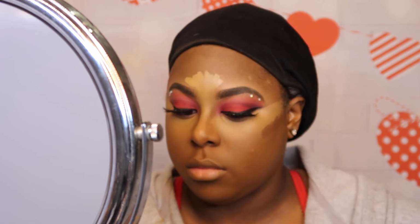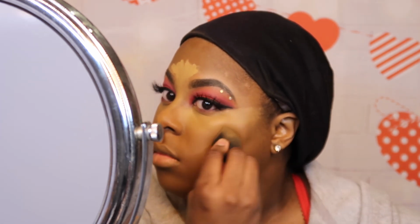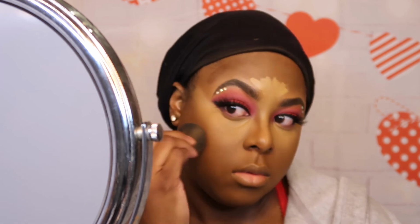Y'all already know I can't stress this enough. Blend, blend, blend. Blend your highlight, blend your contour. Blend your highlight into your contour to give your contour a more seamless look and not a harsh line. You also don't want it to look muddy in that area. It should look like you're trying to snatch your cheekbones. Okay, real Naomi Campbell, know what I mean?